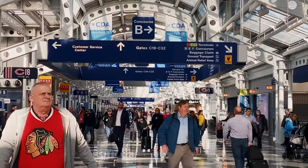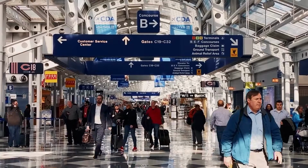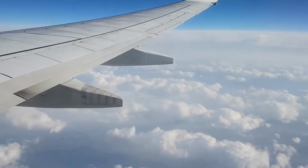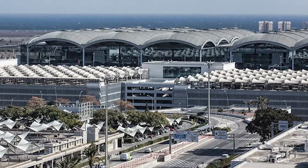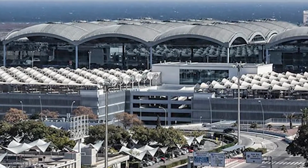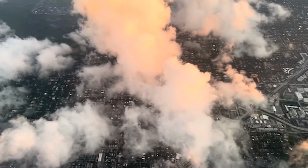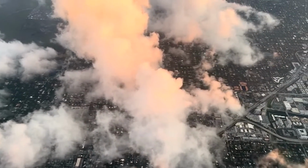Transport. Cullera is only 40 kilometers away from Valencia, home to an international airport, providing many daily flights to destinations all over Europe. El Altet Airport, located further to the south near Alicante, also offers frequent flights to and from the United Kingdom and the rest of the continent.